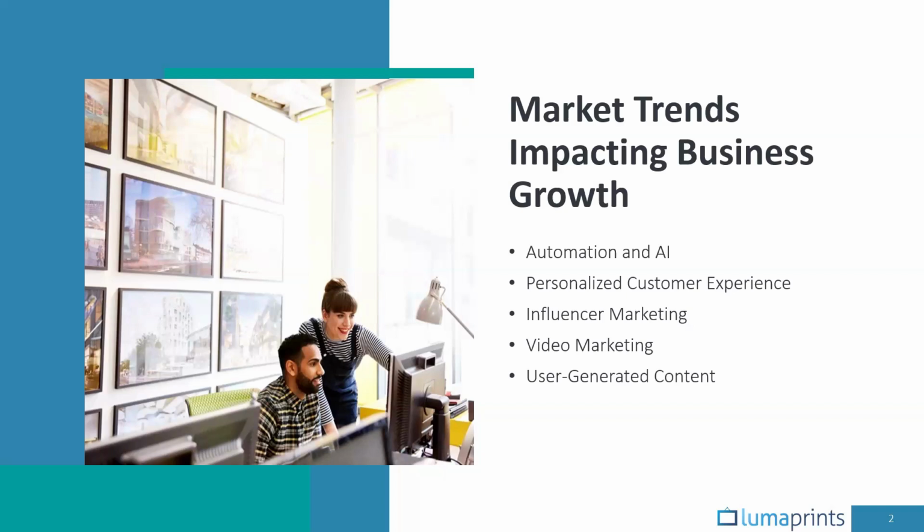So we're talking about order fulfillment automation, chatbot AI, and analytics that might be integrated with your automation. This could also be things where your store is able to attune itself to your customer. And that leads into the next topic, which is personalized customer experience.